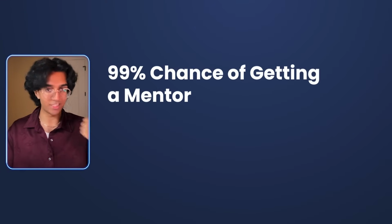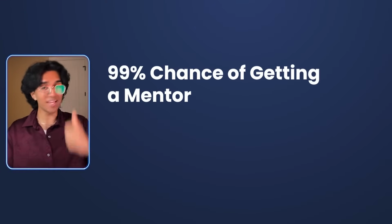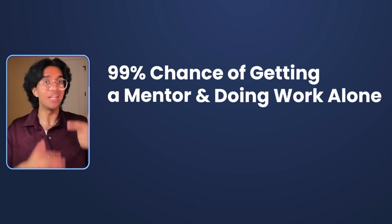In this scenario, you're very likely, like 99% chance, you'll be able to get a mentor who's one of your teachers, but at the same time, you're very likely gonna do 99% of the work. It's more so that you're bringing them onto this paper as a formality and to give you that stamp of authority than actually having them be a big part of this research process, unless that's something you've specifically talked to them about.